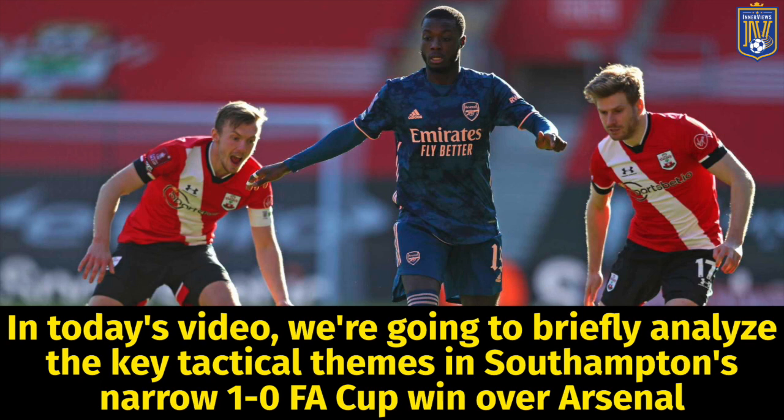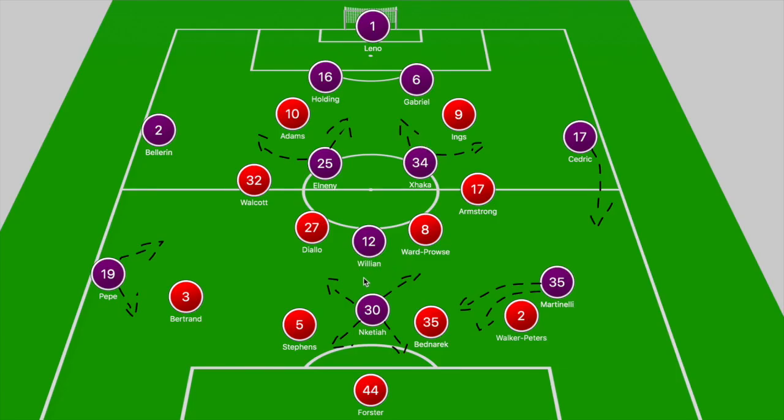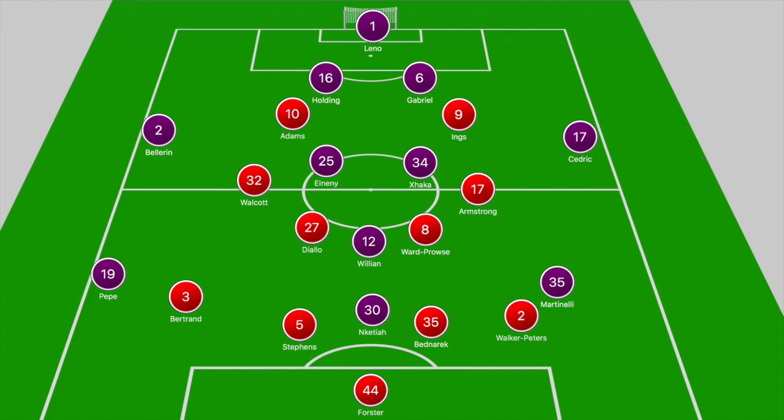In today's video, we're going to briefly analyze the key tactical themes in Southampton's narrow 1-0 FA Cup win over Arsenal. We break down the game and we do look at the board. We have Southampton in a 4-4-2 and Arsenal starting the game in a 4-2-3-1. So first we're going to break down how both sides look to approach the game on the board and then show you some examples as to how they were able to get themselves into good attacking positions.